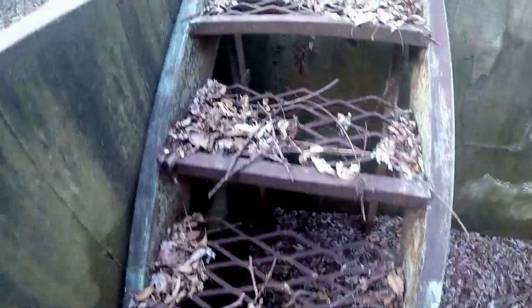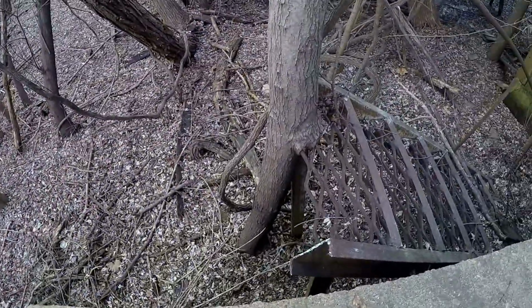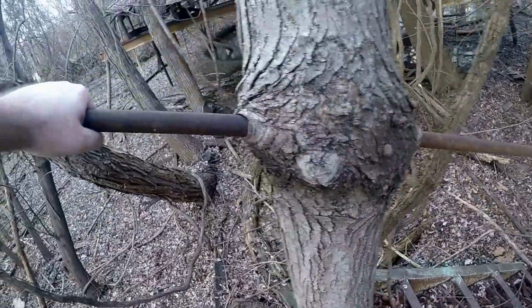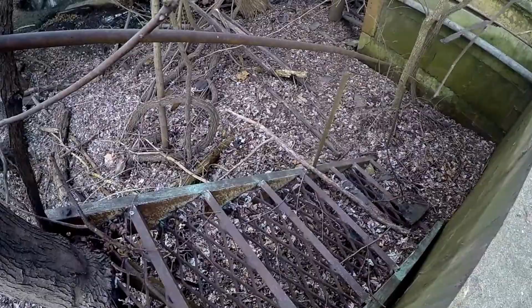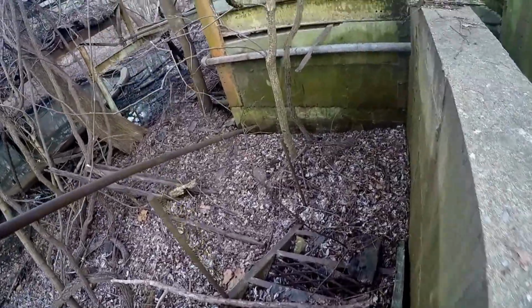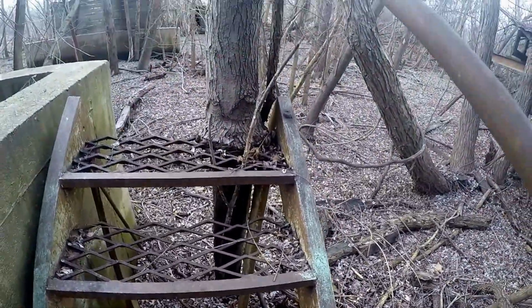These steps are surprisingly quite sturdy. Oh, that's growing into the tree. I wonder if I can climb. Oh my God. Look at that. Look how sturdy that's going to be. Well, I can put my weight. Oh, I'm going to make it. I'm going to make it, if the trees don't take me first. Thank you, tree that has grown into these stairs.